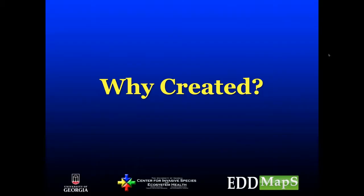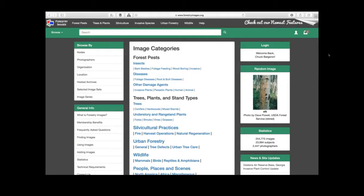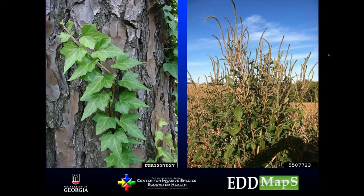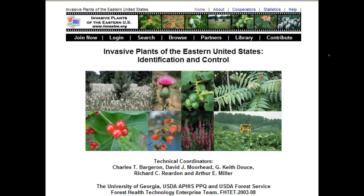So EDDMapS was created at the University of Georgia with input from a bunch of different groups. What we had done for many years was collect slides, collect information about different species. Those were then wrapped into photo CD products, ultimately into the Forestry Images and other Bugwood image systems. A lot of that was focused on forest health to begin with. Forest health grew into invasive plants being a bigger topic, and so we started doing some work on invasive plants, released a couple of different products, including the Invasive Plants of the Eastern United States CD-ROM, but there was also always a problem.